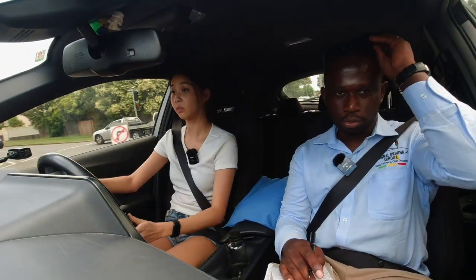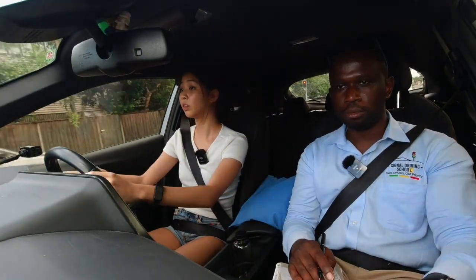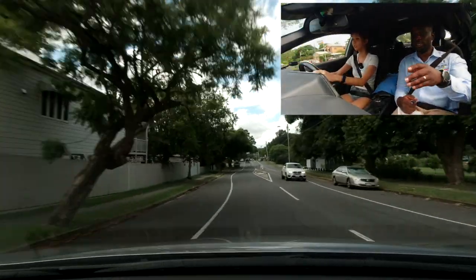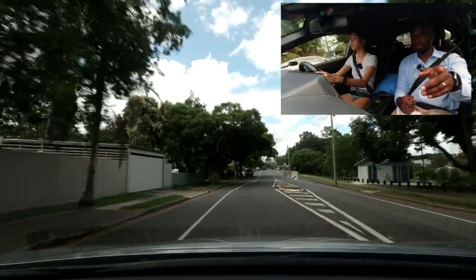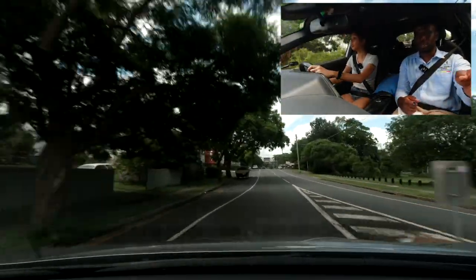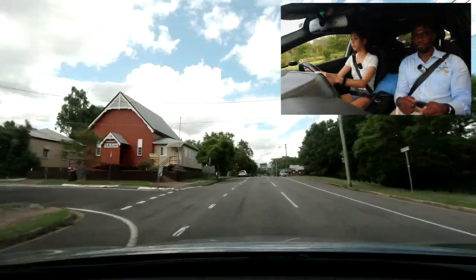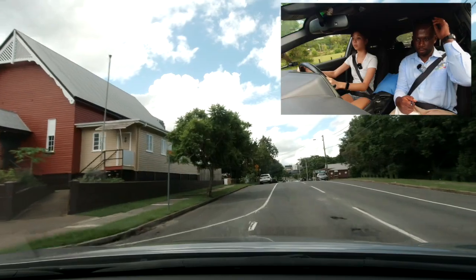Okay, can I get you to stop the car on the left hand side? Maybe behind, okay. So you see after you pass that road, pass this street on the side, then just pull over on the left. Here. Yeah. Okay, just park up here.